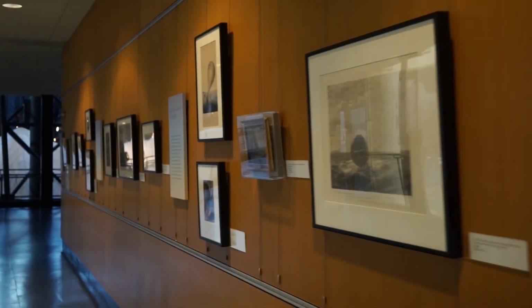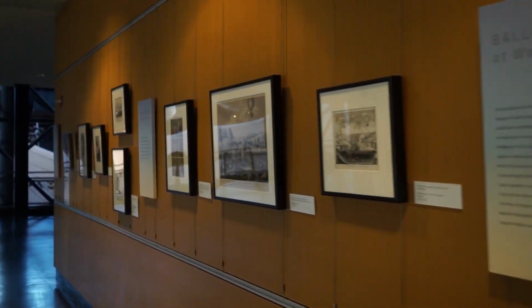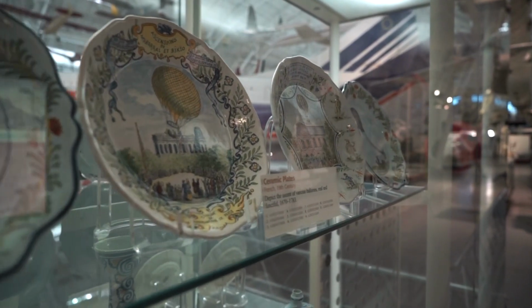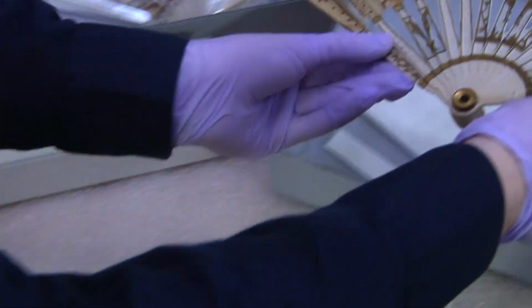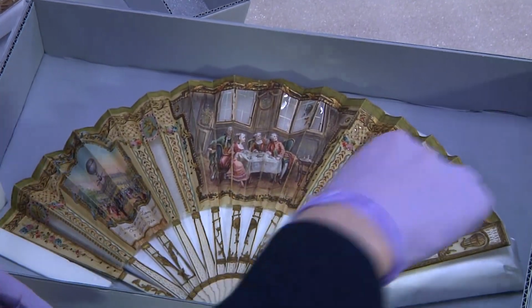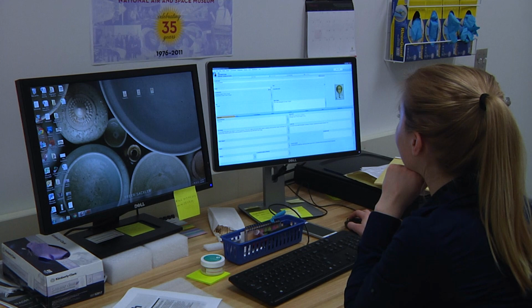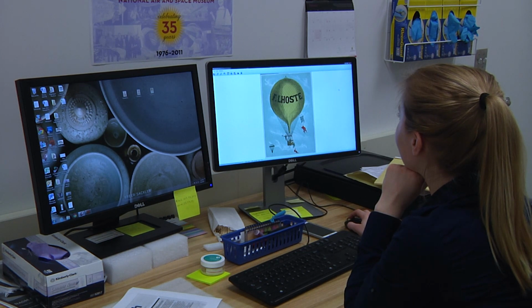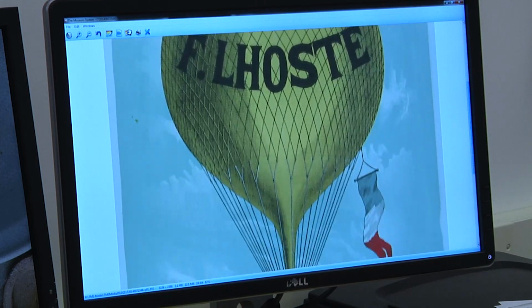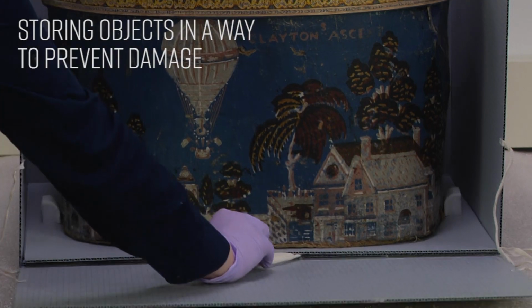The Evelyn Way Kendall Ballooning and Early Aviation Collection was collected by Mrs. Kendall in the 1900s, and it's a collection of about 700 artifacts and artworks related to ballooning and other early aircraft. I'm a museum specialist with the Collections Processing Unit. So that entails cataloging everything, putting it in proper storage, and taking photographs of all the objects so that we can put them in the database so we don't have to pull every object out of storage every time a curator or researcher wants to look at it.